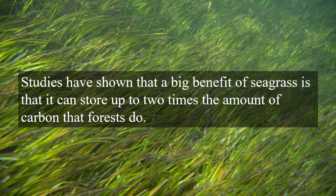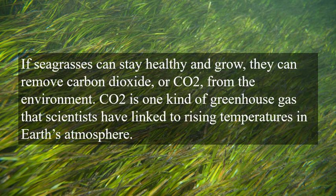Studies have shown that a big benefit of seagrass is that it can store up to 2 times the amount of carbon that forests do. If seagrasses can stay healthy and grow, they can remove carbon dioxide, or CO2, from the environment. CO2 is a kind of greenhouse gas that scientists have linked to rising temperatures in Earth's atmosphere.